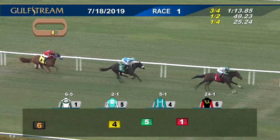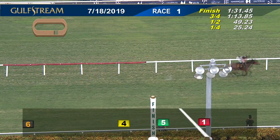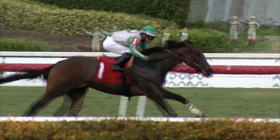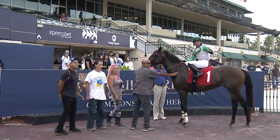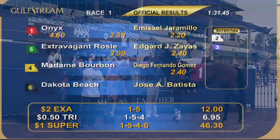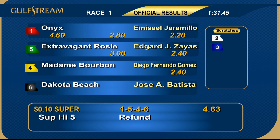Onyx with a first time winning on turf by 2.5 in the end. Extravagant Rosie second, Madame Bourbon third, then Dakota Beach. Favorite gets the job done to kick off the program as the daughter of Dialed In takes to the turf like a lawnmower run amok, as Onyx gets a perfect trip from Misael Jaramillo and gets the maiden diploma in her 3rd career outing for the Arundel Farm at Juan Alvarado. 5 Extravagant Rosie second, 4 Madame Bourbon ran third.